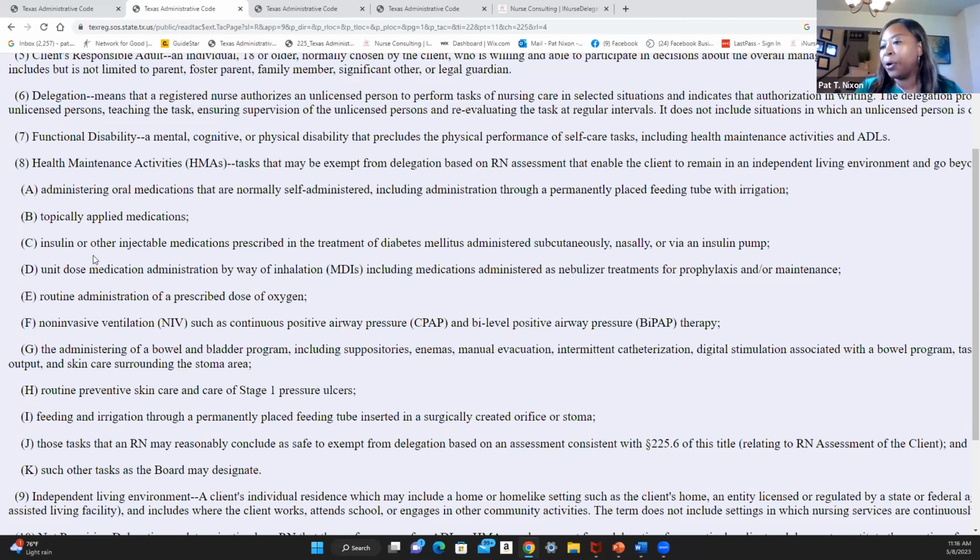Hey, bowel and bladder programs, suppositories, enemas. You know, I was talking to one of the members that's with legislation, and they were telling me about talking to the Board of Nursing, and the Board of Nursing just kind of saying, hey, to date, we've just kind of let assisted living communities do what they're going to do.